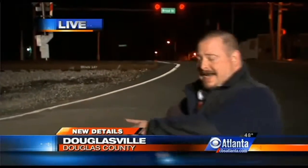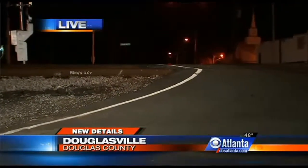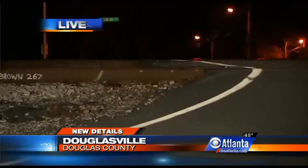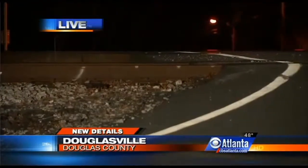You know, Stephanie, it's really not. And the driver of that vehicle was thankfully able to get out of her car with plenty of time to spare before that train came along. Now, the problem may be the way that the asphalt was laid. There's about a 6-inch drop between the surface of the road and the railroad ties, and neighbors here say cars get stuck there a lot.